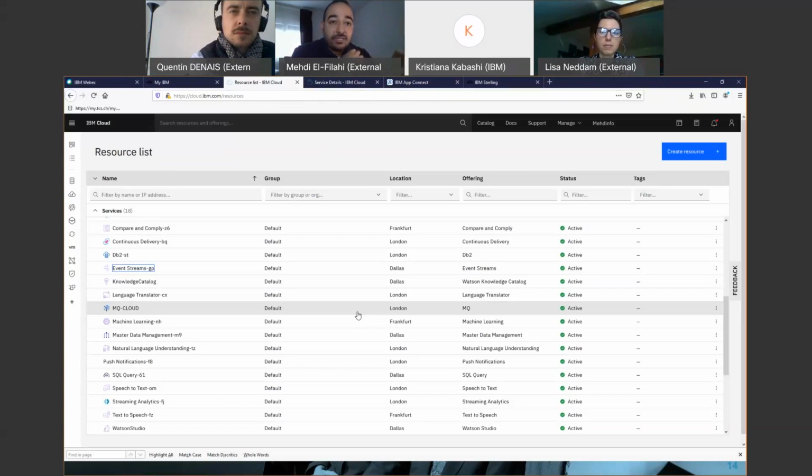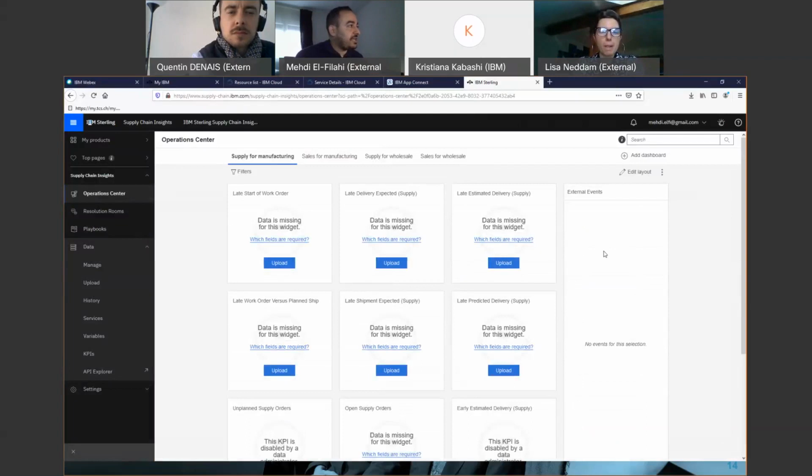The good advantage is that IBM is providing a lot of questions by default that I can ask to Watson supply chain. But if the client says, I need more questions for my business needs, we still have the possibility to create custom questions. So what I propose is that I make a demo on how we add the data to Watson supply chain, because for the moment, for the demo, my supply chain is empty.